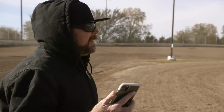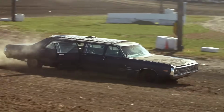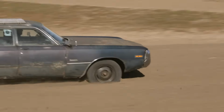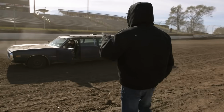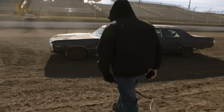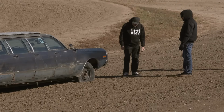Oh, did I throw a tire? Something feels weird. Did he break it? No, you can't have broken it already. I haven't gone. Yeah, something went wrong. Oh, he blew a tire. Did I blow a tire? You peeled the tire off the rim. Ah, that's what I thought. It's on the rim. It just popped, dude. That's weird.